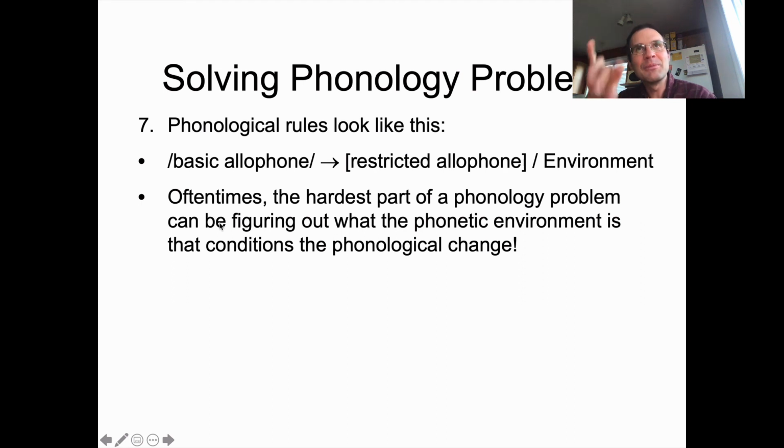The tricky part, though, is making that leap, that jump to conclusions, to see the pattern. Often the hardest part of a phonology problem is figuring out what phonetic environment conditions the phonological change. That gets easier with practice and once you see a few examples. But as you're getting started, I would encourage you to jump to conclusions. If you think you see a pattern, say it's a pattern and then try to prove yourself wrong. It's the easiest way to test your hypothesis and find out if there really is something going on in the language and whether or not you have some sort of phonological rule at play.